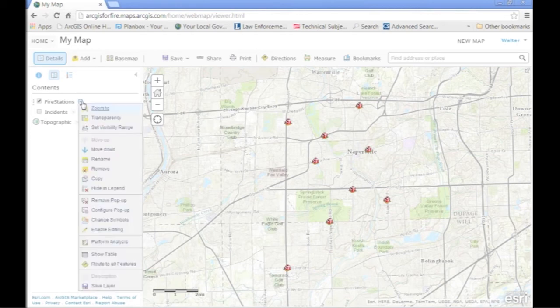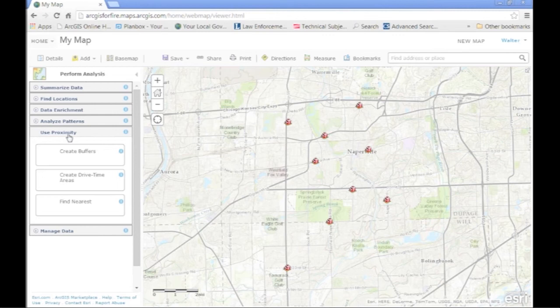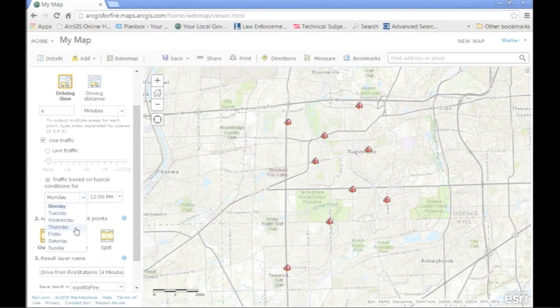We're going to do it online in ArcGIS using this perform analysis. You see there are several different options. You may be familiar with some of these. In this case, we're going to use proximity, and we're going to create a drive time around those particular fire stations. I'm going to specify a 4-minute drive time to comply with the NFPA. And I'm going to specify that I want to use live traffic, on a typical day. In this case, we're going to use Thursday.